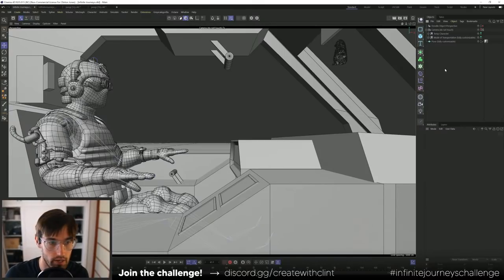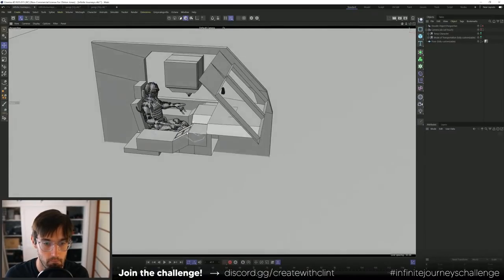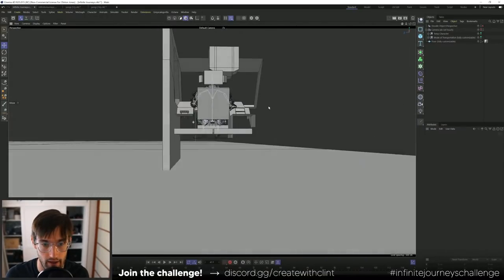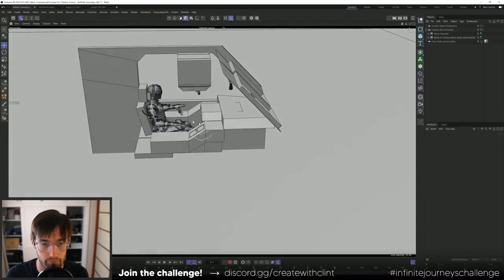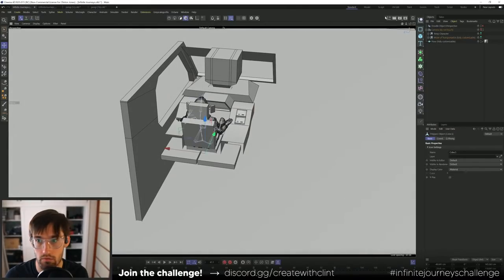All right, let's do this roll cage proper. So it needs to be custom. Let's do it with splines. Yeah, let's do it with splines. Okay, so I'm gonna hop out of camera view. Let's go ahead and make some splines here. So let's spawn them.